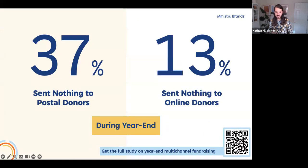What's really interesting is the level of participation that different organizations have in the year-end season. We conducted a study a couple of years ago where we found, looking at organizations' communication strategies, 37% of nonprofits were sending nothing at all, zero communication to their postal donors, people who gave to them through direct mail or offline channels.